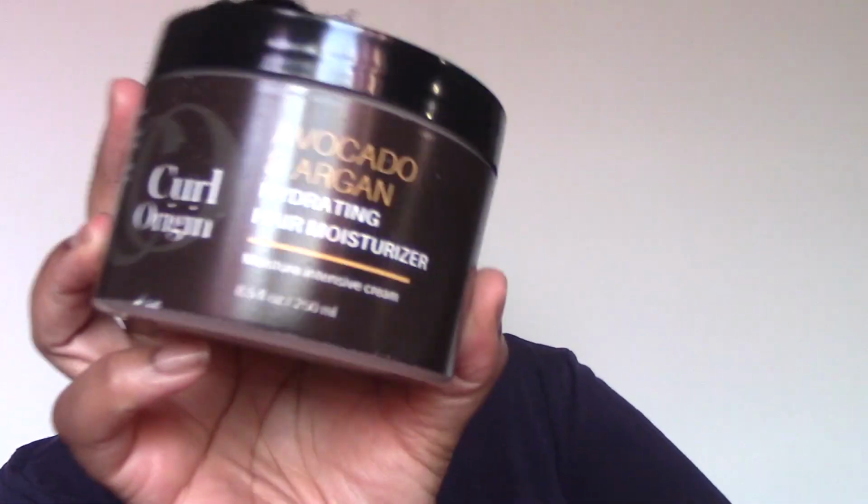So this is interesting because I know I spoke about this when I first got it. It's from Curl Origin. It is the avocado and argan hydrating hair moisturizer.